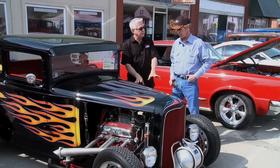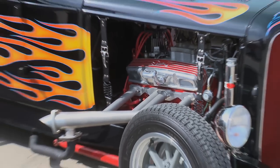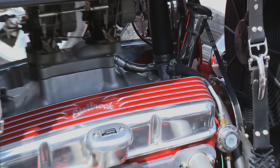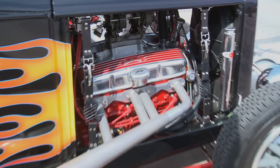What size engine is that? It's a 350 Chevrolet. And the only reason it's a Chevrolet engine is because it had one in it when I got it. Okay. Or else they have a Ford in it. Because you're a Ford man.